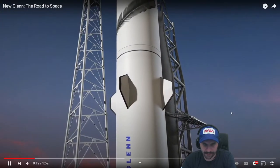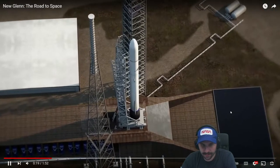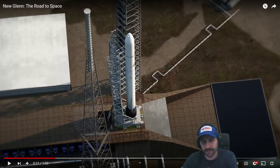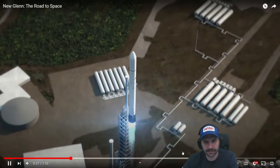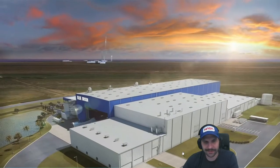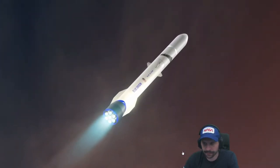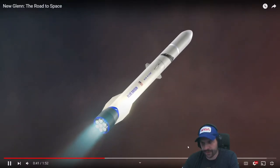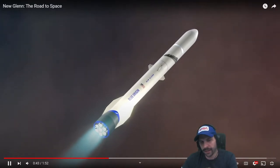Crazy. This is the rocket that they're making. If people are wondering here, I don't mean to pause it again. 7 meters wide. So that's about 22, 23 feet wide. That's pretty big. The flames will be blue, David. Yeah, oxygen-rich methane. Yeah, it'll be blue. Yeah, they'll look like that.